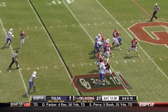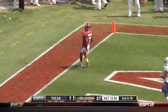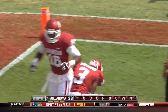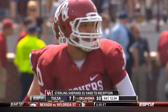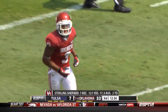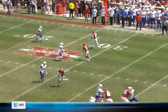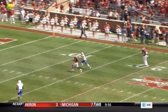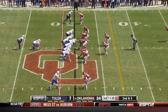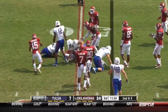Bell throws, and he gets the catch into the end zone. Sterling Shepard, touchdown. 35 yards. It's 33-7. Big day for Sterling Shepard. You see he's the middle receiver of the three, and it's just a seam route. And the problem is Tulsa has one guy deep. Does all kinds of stuff here in the state, and is watching his kid play against his Sooners.